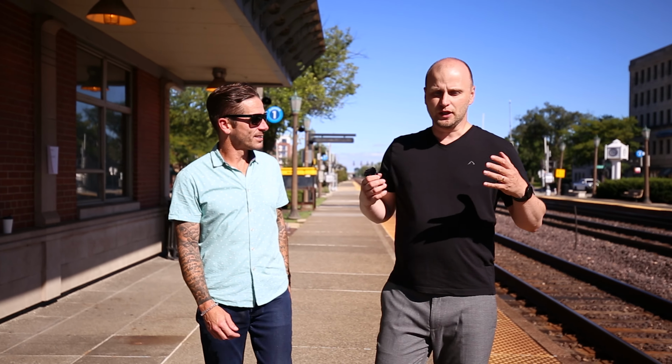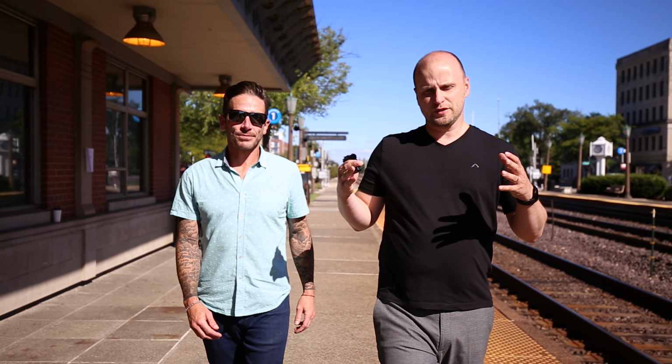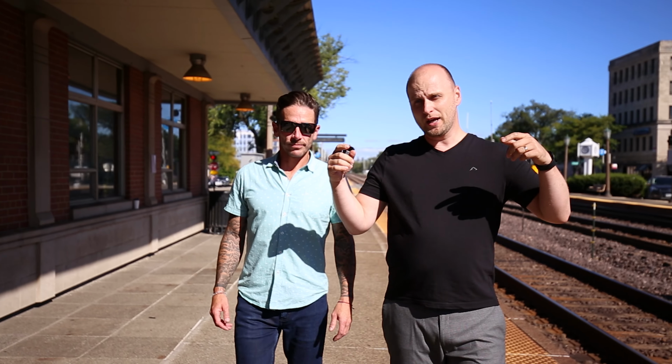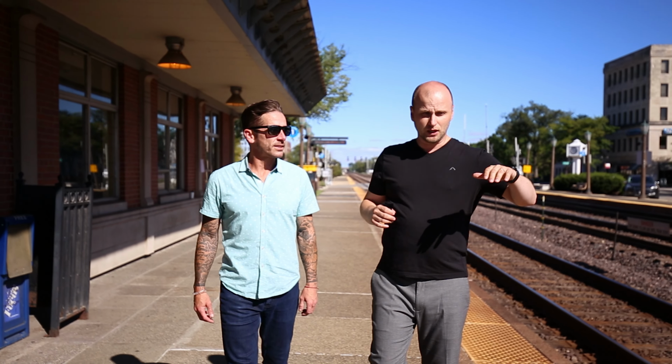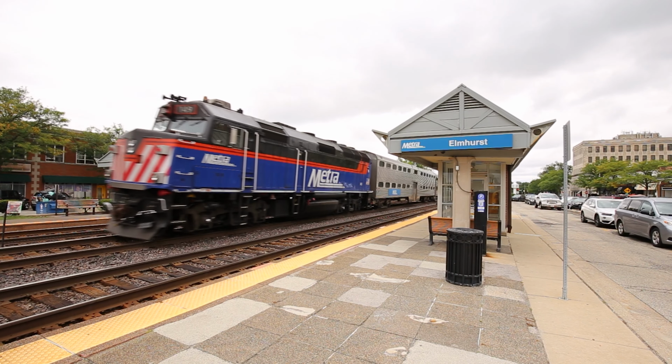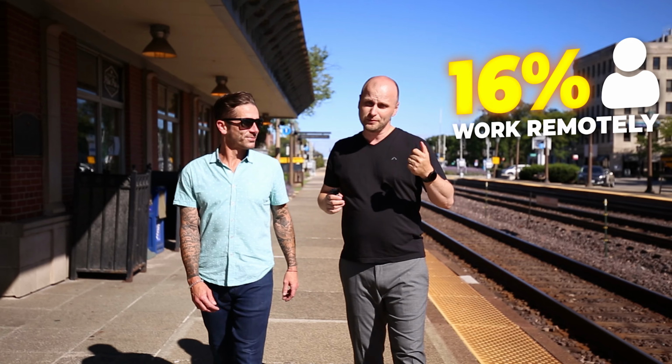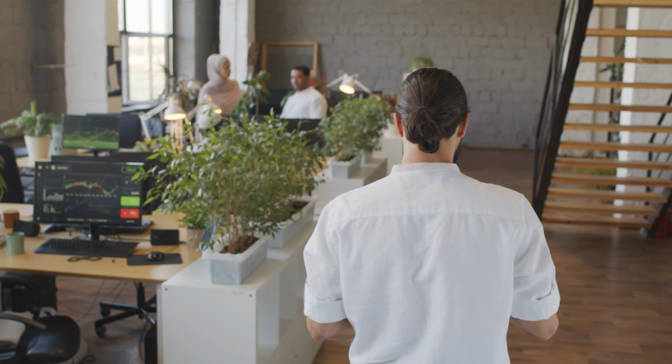So one of the things, if you're thinking about moving to Elmhurst, is the amazing transportation hub, right? Elmhurst is kind of centrally located. We're downtown right now, but you have the Elmhurst Metra station. Chicago is right over there. So if you're thinking about commuting to the city, you have the Metra UP-West stop right over here. It will take you into the city. About 16% of all the Elmhurst residents work remotely from home, but sometimes you still got to get to the office. So you have the Metra stop, right?